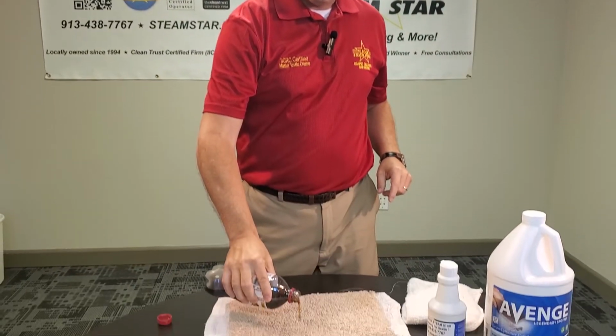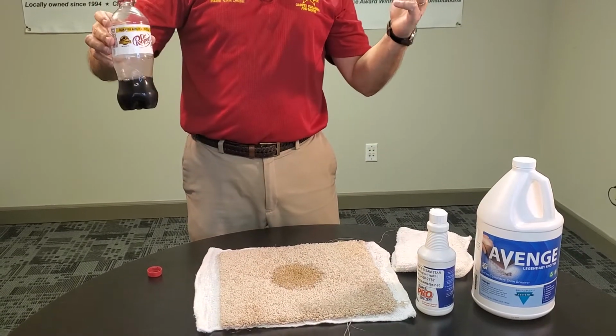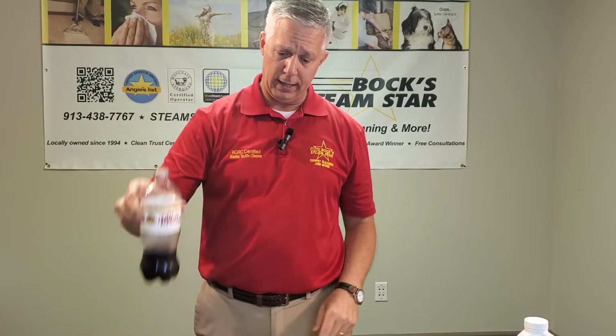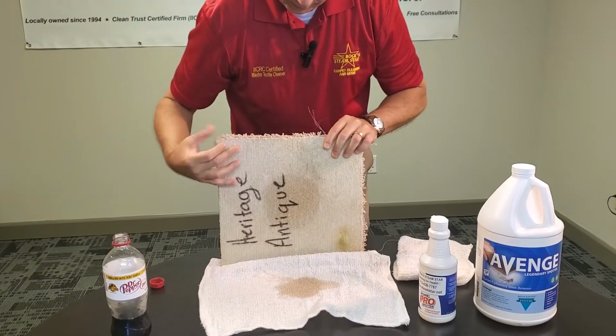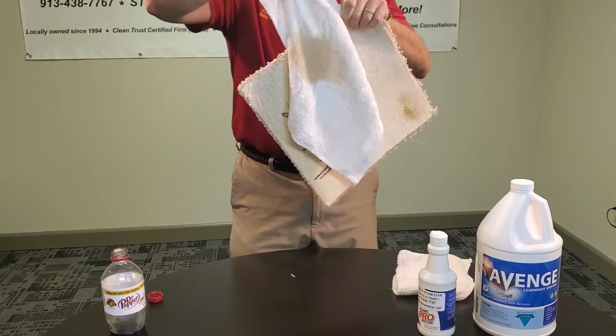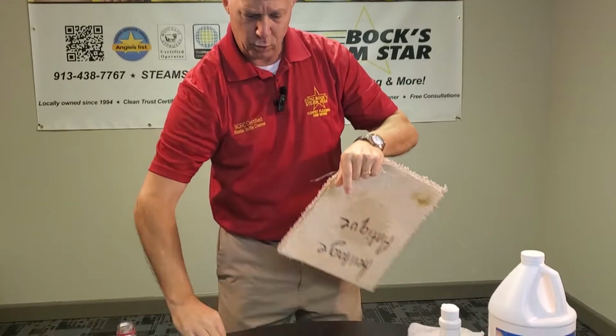So what happens sometimes, lots of things can do this: pet urine, soda pop, a lot of spills that get on the carpet, okay? Let's just use this and we spill it. It doesn't take a whole lot. What happens is it goes underneath the carpet, gets past the backing and into the padding. And we can kind of see that underneath it. With the towel there, you saw how much of that already went through. So it does travel pretty quick.